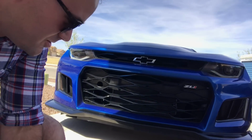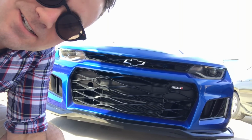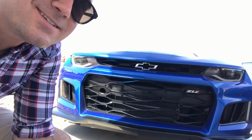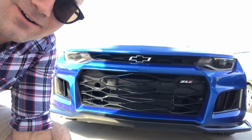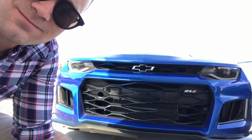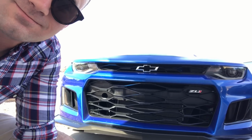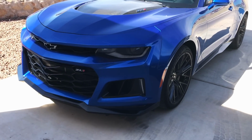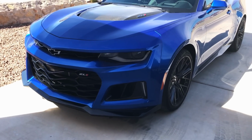As a matter of fact, the lead engineer, Aaron Link, during an interview said at night it looks as though the car is trying to eat you. He said that's a good thing. That's exactly what I want to hear from a lead engineer of what is pretty much, well, a supercar for a normal car price. There are so many things about this car that I think just look awesome.